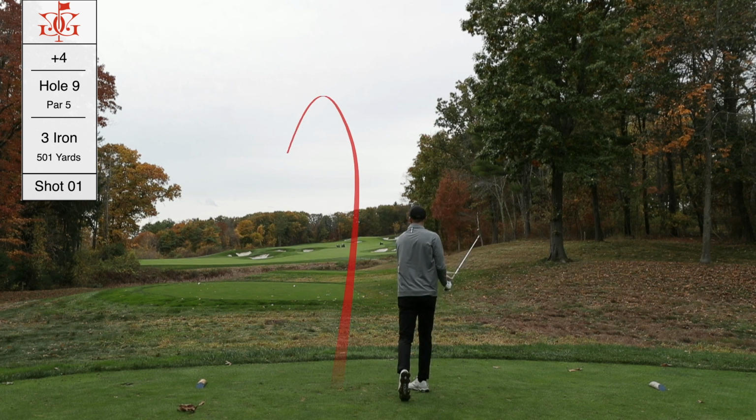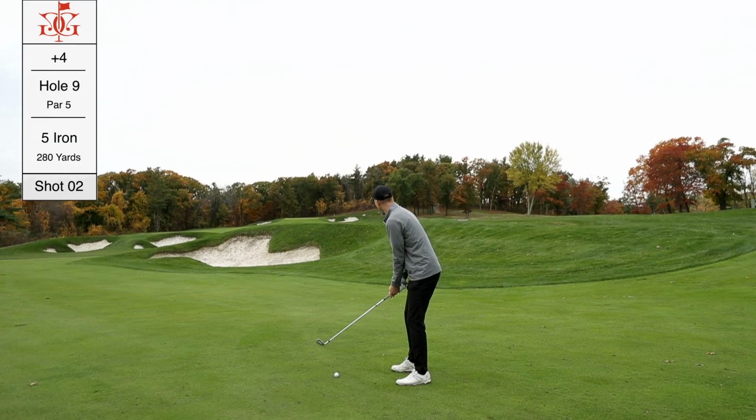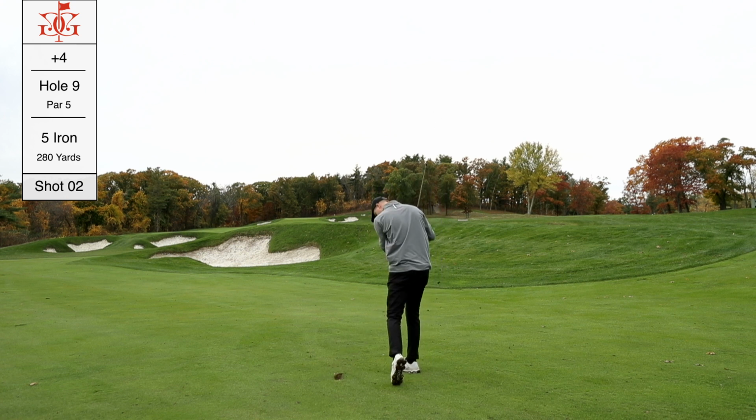And again, 3 holes in a row, I just hit a huge slice off the tee box. I'm not sure what was going on today. Had a 5-iron in hand here. I knew I couldn't reach the green. We were about 280 out, so I just wanted to punch something up there and get a wedge in my hand. But man, I hit way behind this ball.